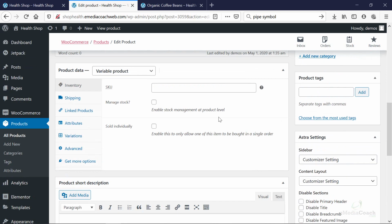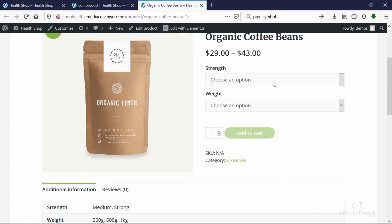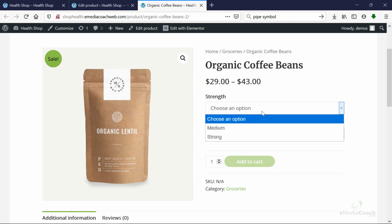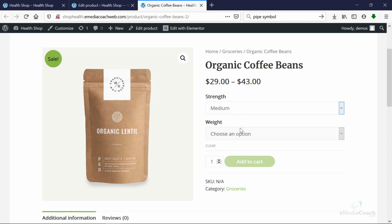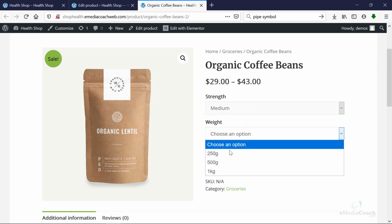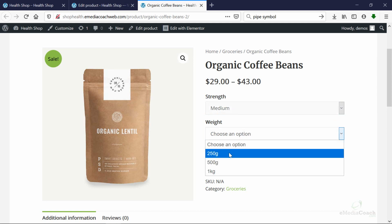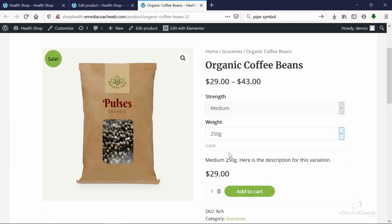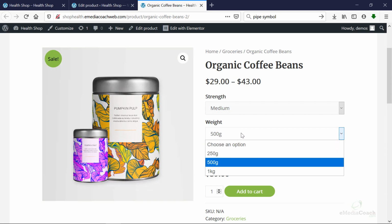So that image there is the image over here, product image. That's a default image. Now, here's the variations or the options that your user has when shopping. So organic coffee beans, the price ranges between this and this. Strength, choose an option. Your user will come here. I want to choose a medium strength. It's available in these 3 different sizes. Now, remember, we entered a custom image for each one. So depending on what you entered into your variation attributes, that image will display dynamically as you see here.